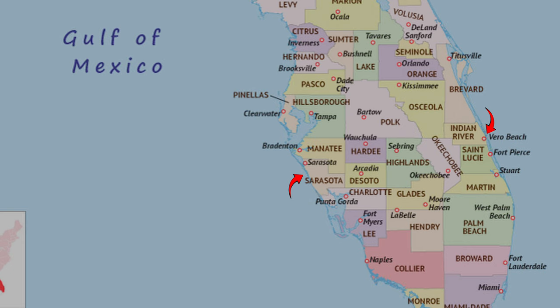And for those of you who have been to the West Coast, just for another reference point, Sarasota, Florida, which is also a well-known destination on the Gulf side, is really exactly straight across the state from Vero Beach. So geographically, that should give you some idea of where Vero Beach sits amongst some of the very well-known Florida destinations.